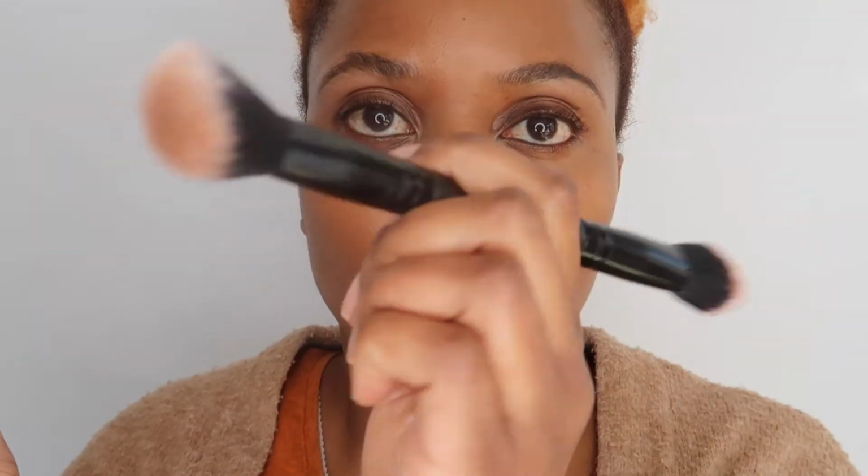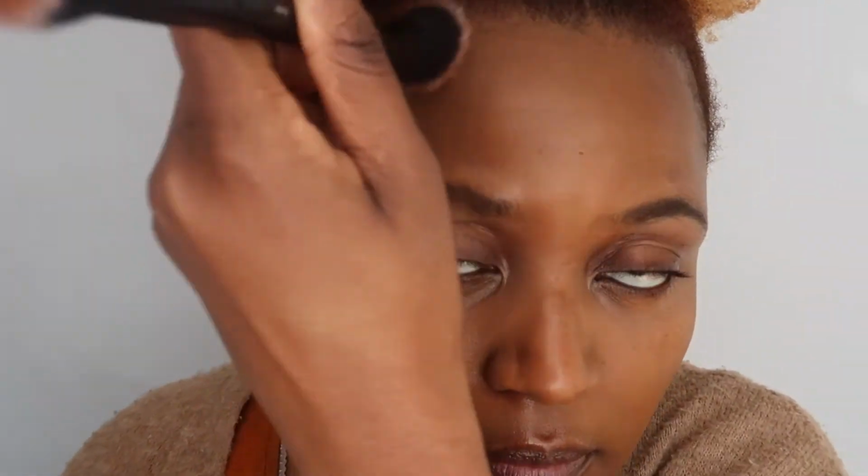After I'm done with my eyebrows, I then go in with the MAC Studio Fix powder plus foundation in NW55. I use that as a bronzer, and I just use that in the perimeters of my face, around my forehead, and just under my cheekbones to give it a little definition. I don't like going heavy with this, especially every day, but it does frame the face quite nicely.